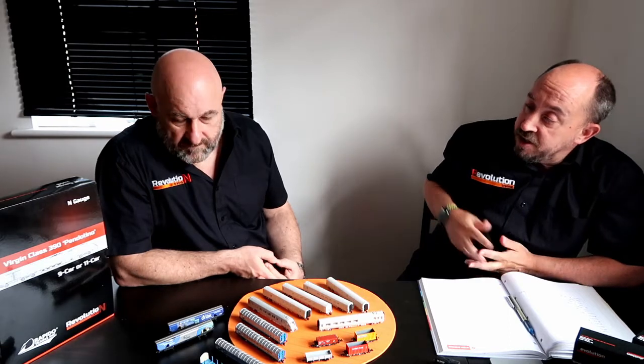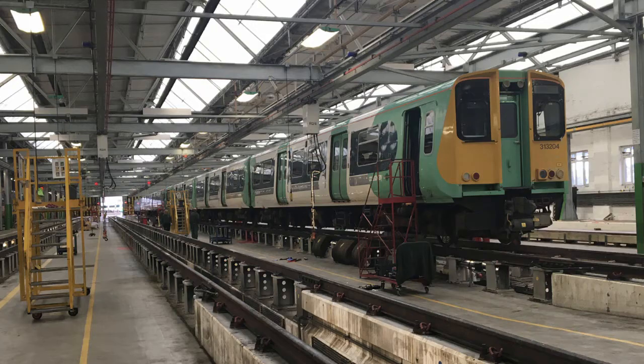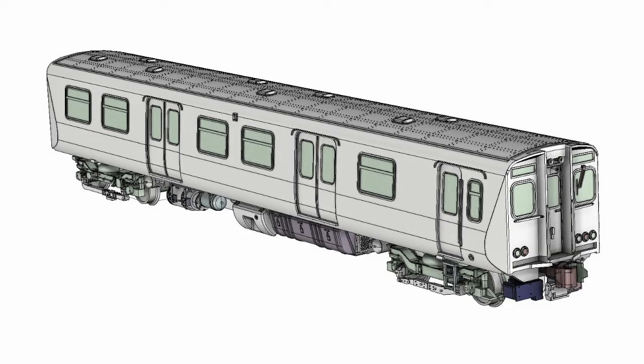Next project is the Class 313 and 314. Do you want to talk about that, Ben? Yeah, so obviously development of those powered models has taken some time. We had a research trip down to Southern's depot at Brighton, where we were able to measure and have a good look around one of those units that are remaining in service on the south coast there. We've now just about signed off the CAD for those. We're pretty happy with how it's all looking.